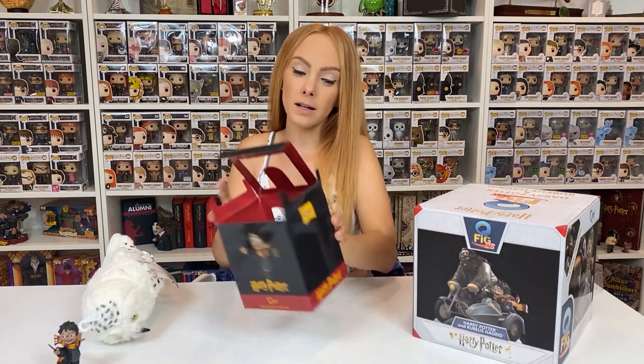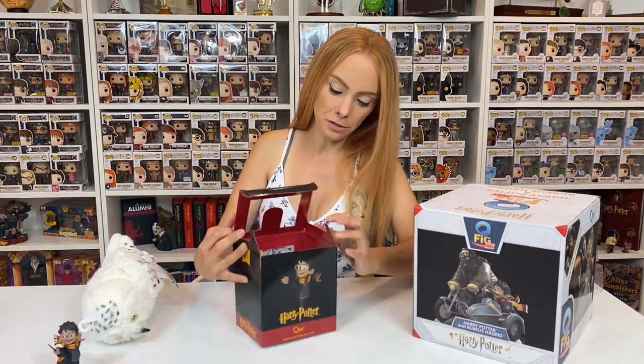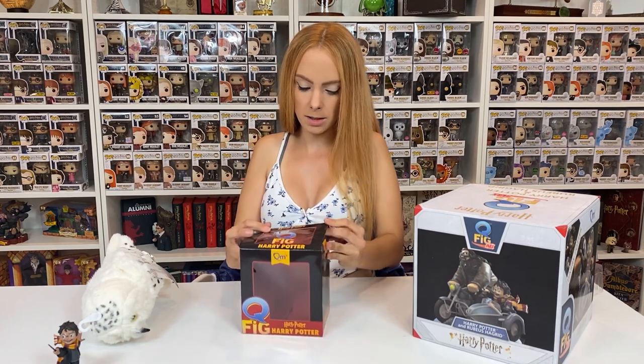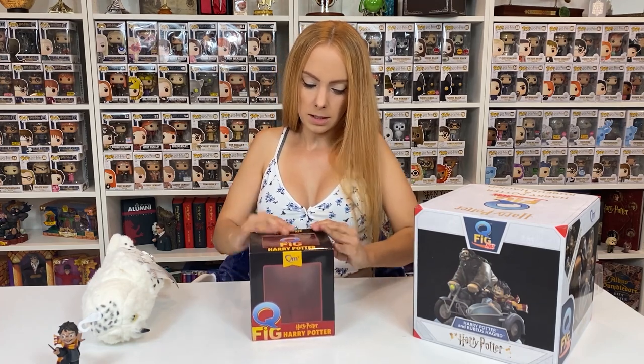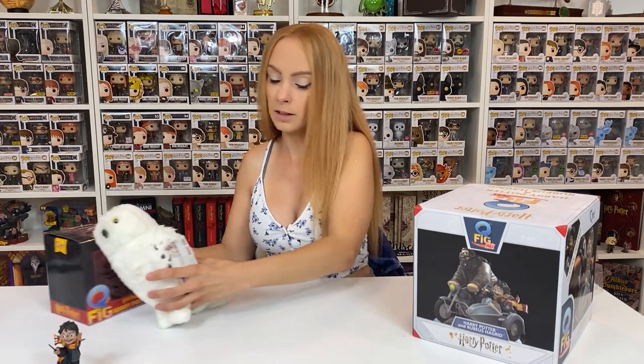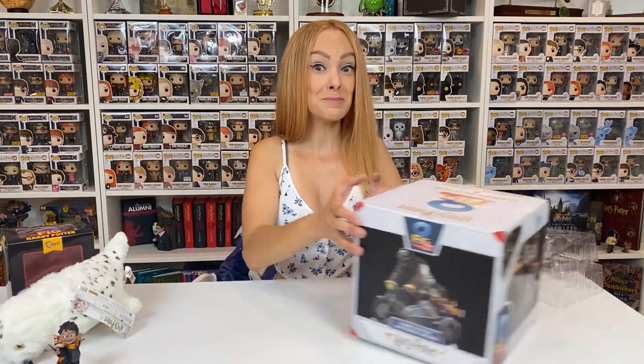So there is item one of what you could win if you are in the US or Canada. Cute little big box. I keep all my boxes. We all know that. Adorable. Sweet little Hedwig. I do love me some Hedwig. Okay, now to the big box.